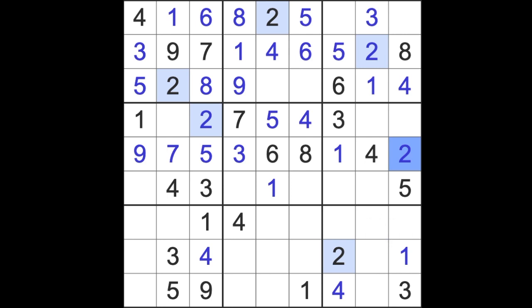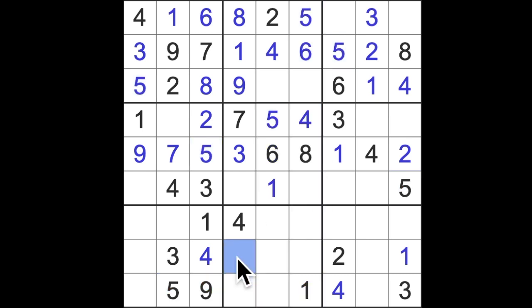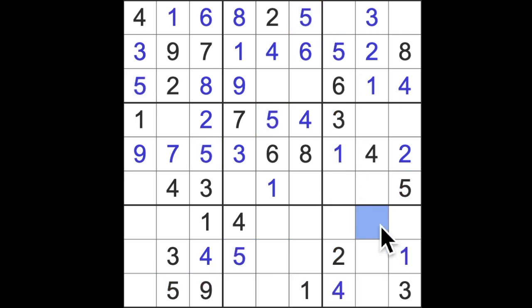No, not really. It's still the same as it was before. 3s then. No, we cannot complete 3s. 5s. Right, good. Now I think we can finish off the 5s because 5s block down here like this, giving me a 5 in this square. And now 5s across and down these two columns, and there goes the 5.